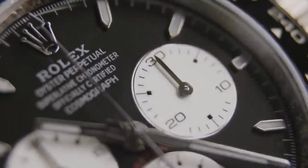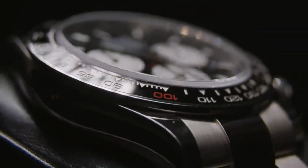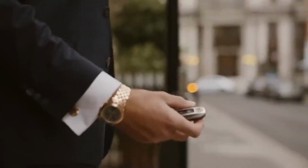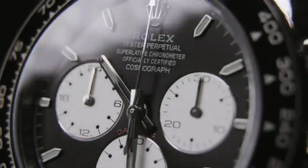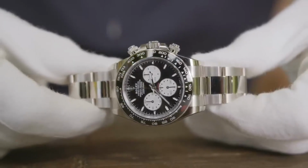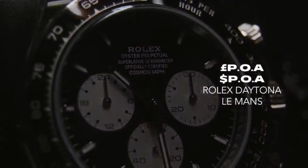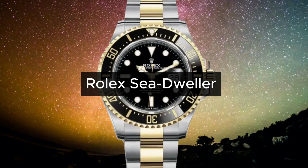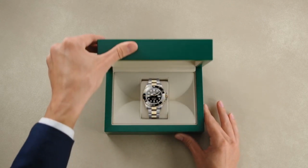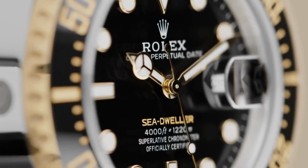Also launched in 2023 was the Daytona Le Mans, Ref 1265-90N. Created for the 100th anniversary of the 24 Hours of Le Mans, the watch was executed in white gold with a red 100 on the bezel, an exhibition case back, and a custom movement that tracked 24 hours of the chronograph instead of 12. Most remarkable of all, its reverse panda dial featured the unexpected return of the Paul Newman style with its unique subdials.